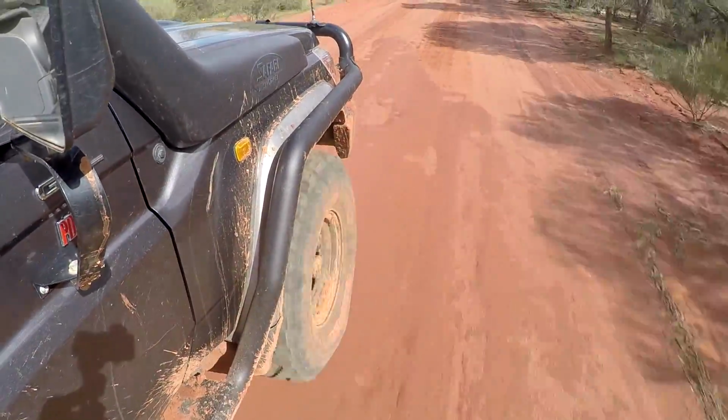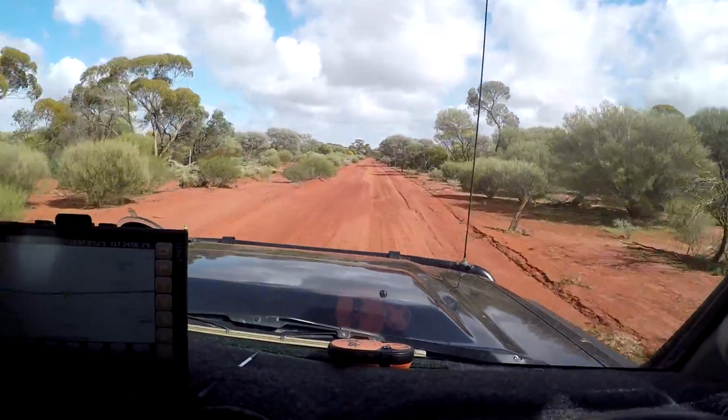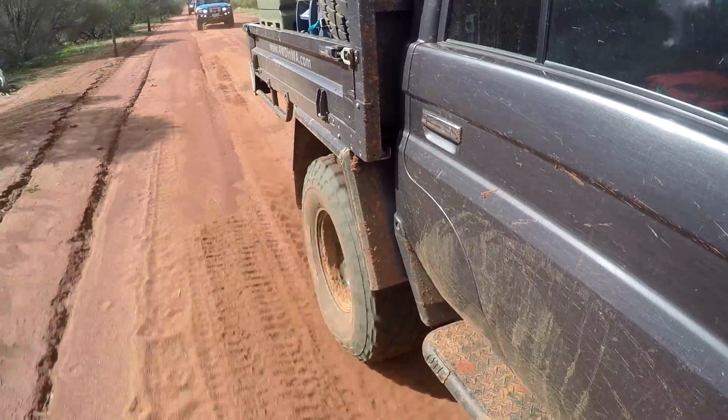Just wanted to share with you the kind of tracks we've got out here and the tyre pressures we're running. So at the moment I'm travelling at about 60 kilometres per hour and getting good pace and good speed because this is a condition of the track. It's actually really good, but you do get the real rough sections like you've probably already seen from yesterday's driving, and the tyre pressures we're running here are still quite low. I've got 25 rear, 20 front. I think all of us have around the 20-25.